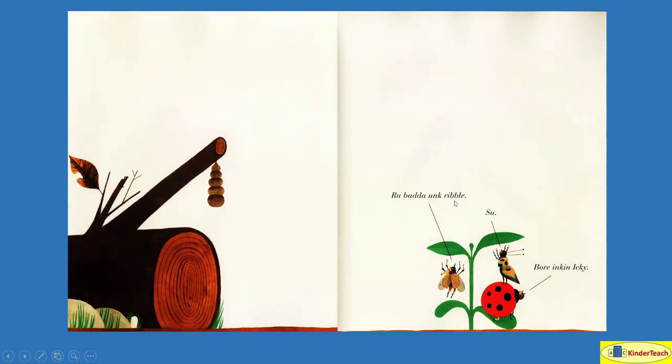Rubada unk rebel su por inken iki. Well, it looks like they're trying to jump up to the top leaf, but they can't. So what would you use to get up higher on something? Well, if it was me, I'd probably go find a ladder. So maybe they're saying we need a ladder, and maybe this one says su, which means yes. And bor inken iki. Maybe they know someone who has a ladder. And maybe the person they're looking for is someone whose name is Icky.